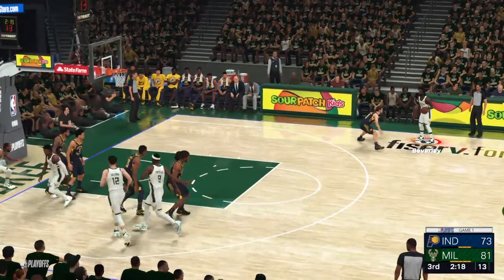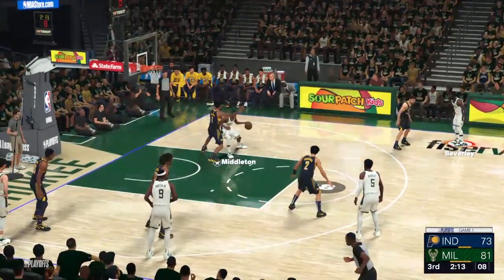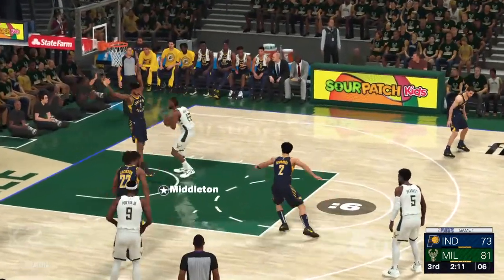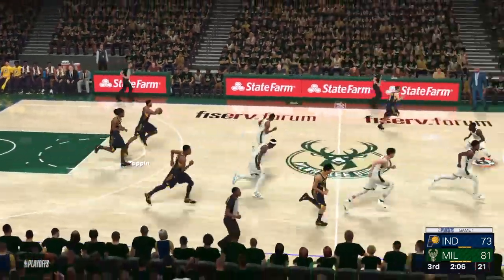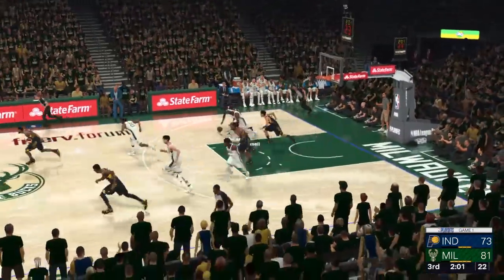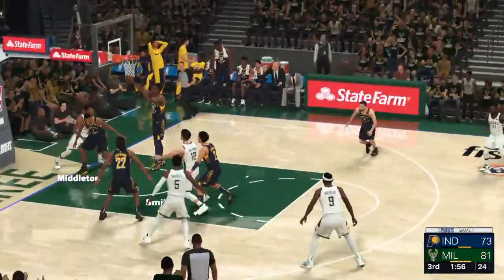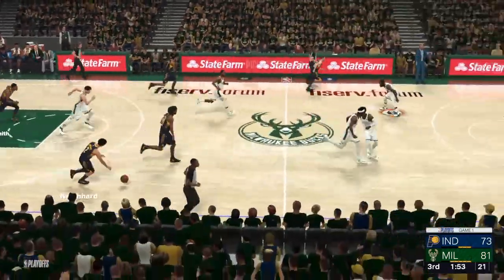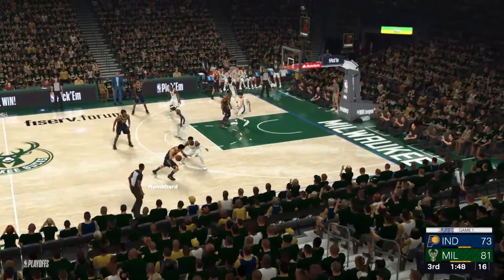McConnell against Beverly. Pass to Middleton. Over Toppin. And Toppin pulls it down. And for the Pacers, they're shooting an excellent rate of 56% on the third quarter. Can't be lazy around Patrick Beverly. He's going to get you down low with hands. That time, he blocks a shot. The Pacers shooting 46%, a decent average so far.